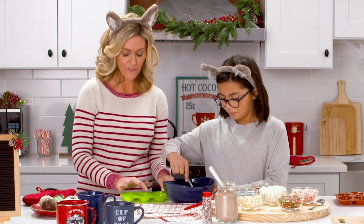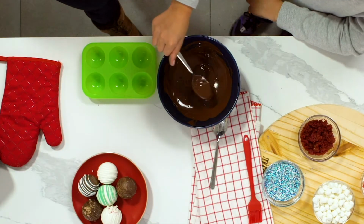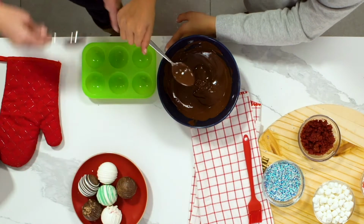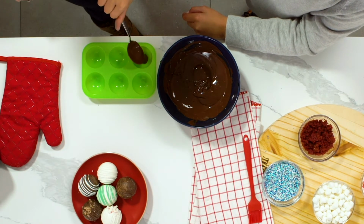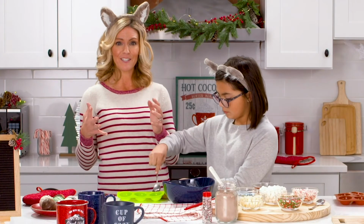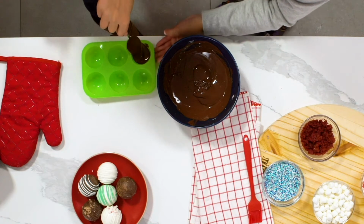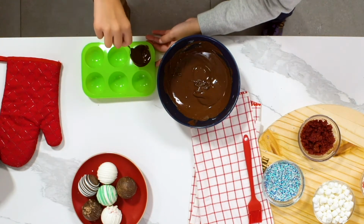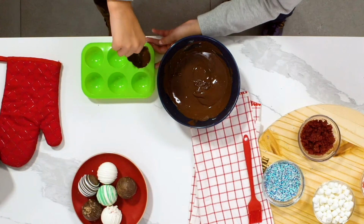You're not going to fill it in the middle because we get to fill it with some really delicious cocoa mix a little bit later, but you're gonna wanna fill it so that it covers all the sides. That's really important. So you can use a spoon or a paintbrush, and you coat the inside of each cup as evenly as you can, making sure that it's not so thin or that you have holes or anything like that, because then they're gonna break, and then you're not gonna have your nice solid ball later that you want. So make sure it's thick around those edges.